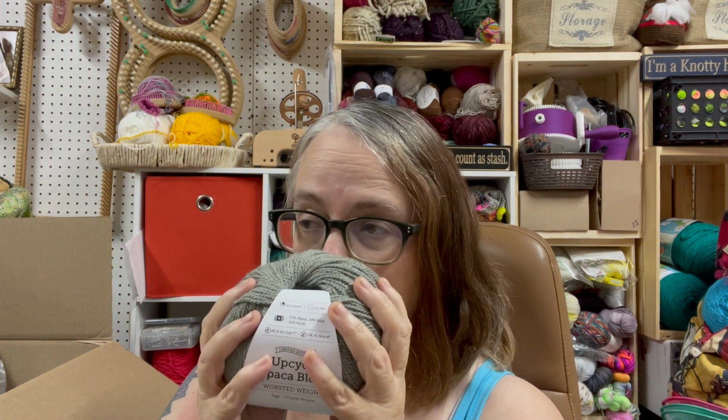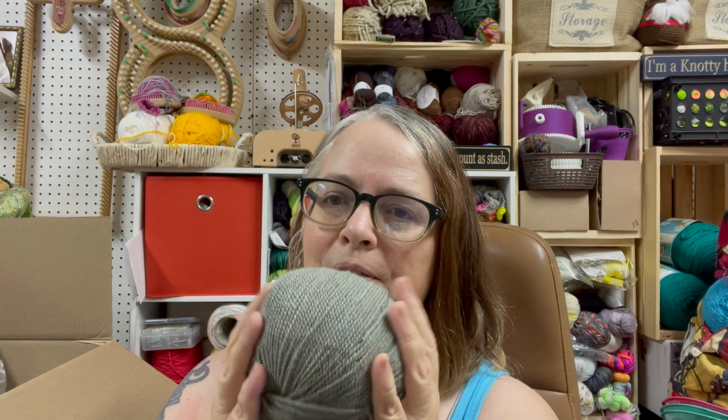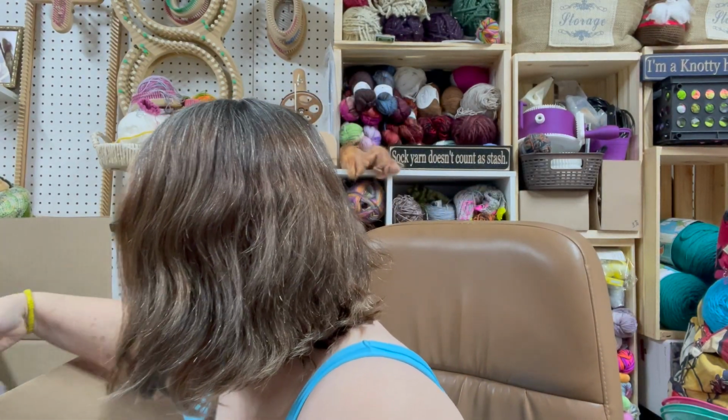I can smell the wool. It doesn't feel like there's any, I mean, even though it says there's 33% acrylic, there's more of the alpaca and the wool mixture in that you can't even feel the acrylic. And it's nice bounce back. Oh my gosh, this is going to be so fun. So I got 12 of each of these colors.